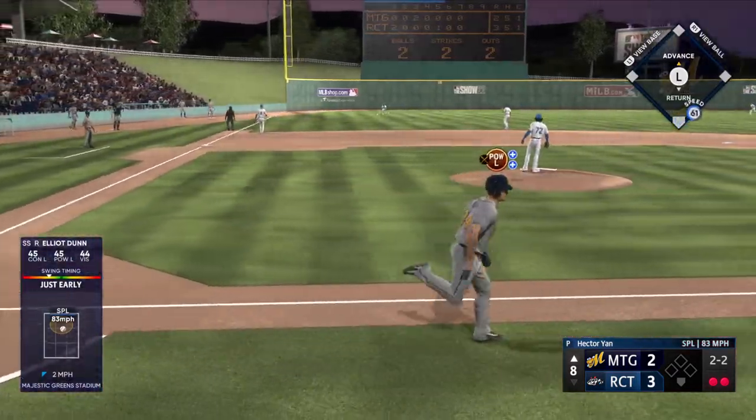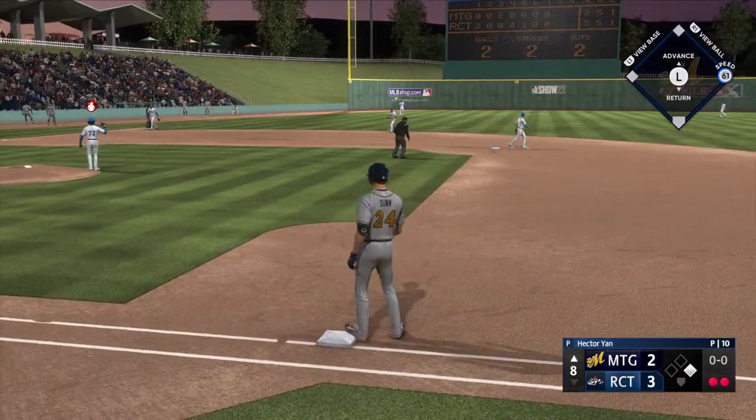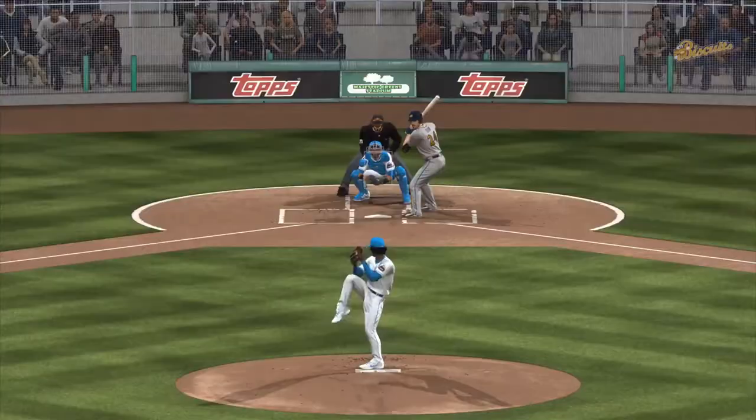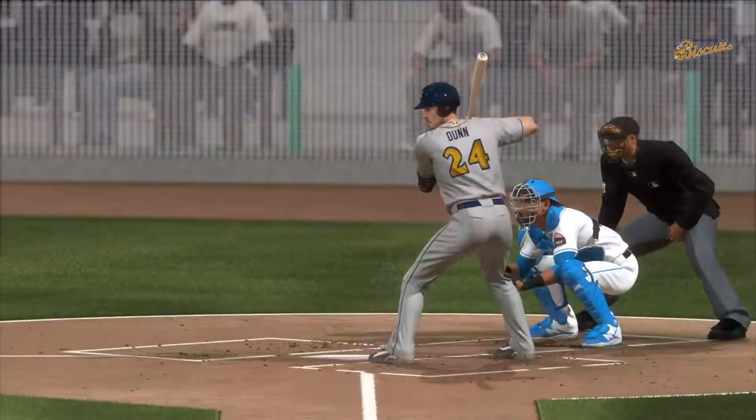Get down. Hammer, lovely. Base hit. That's going to be a base hit. Round it, find the ball. Always feels amazing getting a job done when the team needs you to come through. It's just bigger than your own individual stats.